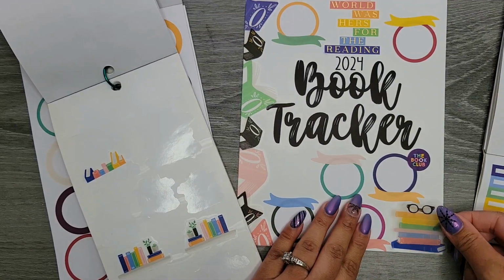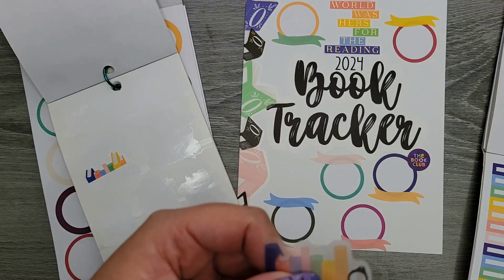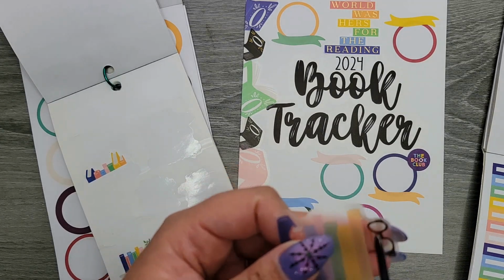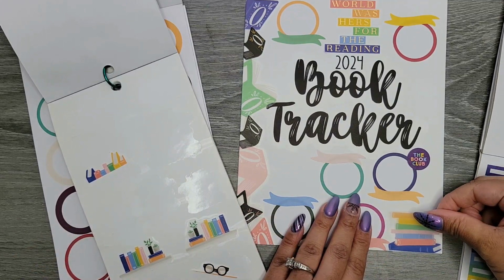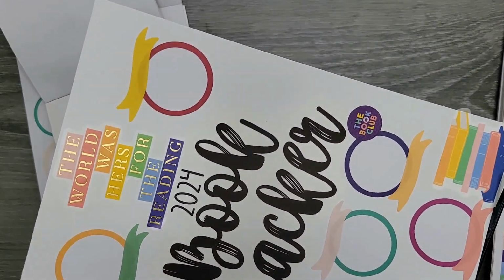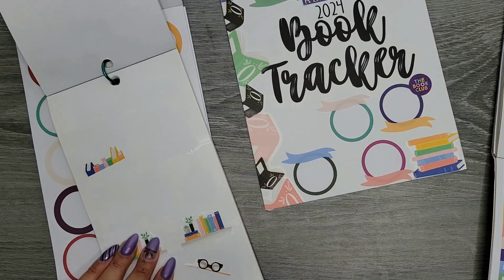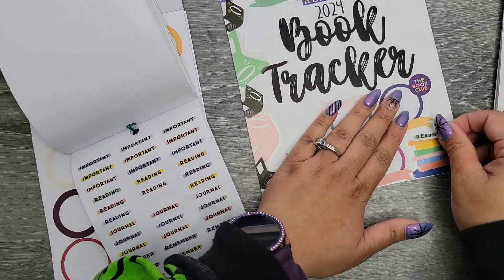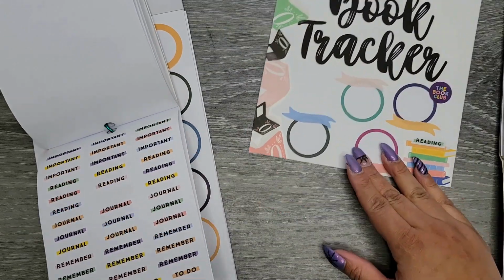Gonna add in all the books. I kind of don't really want the glasses though. I'm going to trim off these glasses. I don't know, I'm not feeling the glasses. Maybe that looks worse, but I just was not feeling the glasses. Ooh, I know how I can cover that up. I can just change it and have this little reading sticker. Boop. In there to kind of cover that up.